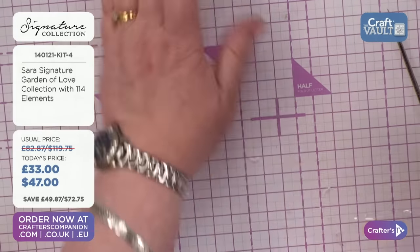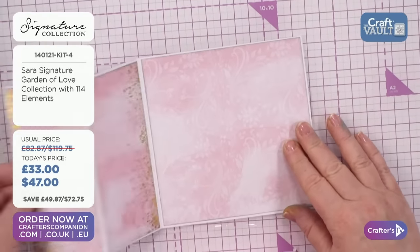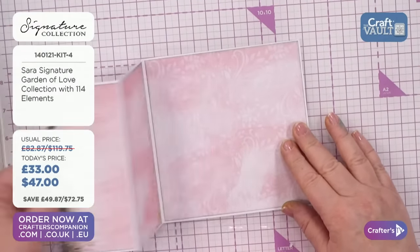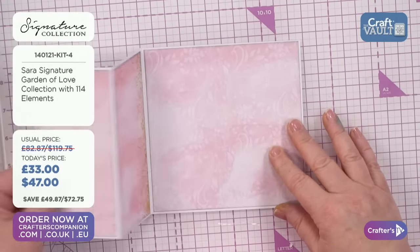Right. Okay. So, quick fold-back card. You can tell that I've teamed this with the Garden of Love paper. Is that rose gold there? Yeah. Actually, very similar to the rose gold, isn't it? Very similar to the rose gold.